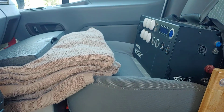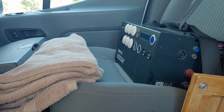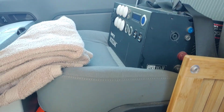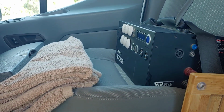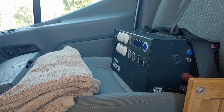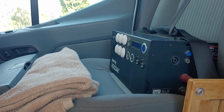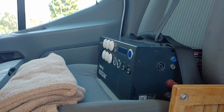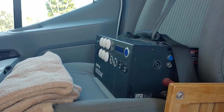And I ran it with this Kodiak for most of the time. Once in a while, maybe twice, I had to put the backup Jackery up here. But for the most part, I would keep it plugged into the solar panel almost all day whenever I was sitting in one spot, and it worked.